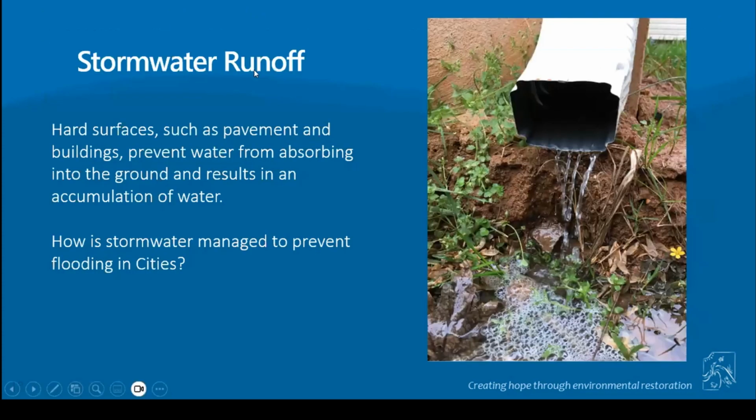So from these hard surfaces, this extra stormwater runoff has to go somewhere. If it's not absorbing into the ground, it's going to accumulate, and a lot of times this causes flooding. We've seen that a lot, and we still do see it nowadays in cities, especially in Sudbury. When Sudbury didn't have the trees and the paved surfaces were increasing, we saw a lot of flooding going on without that natural infrastructure to absorb that water and use it. So how is stormwater managed to prevent flooding in cities?